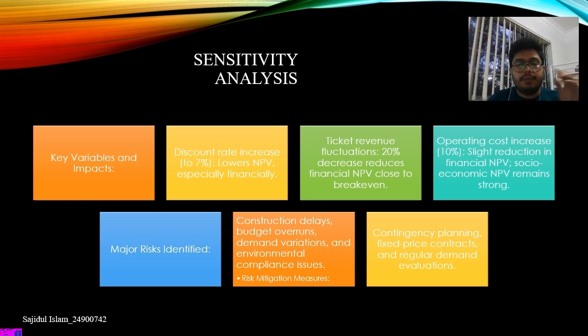Now, on the risk assessment, which identifies key risks like construction delay, budget overruns, demand fluctuation, and environmental compliance. Construction delay and budget overruns are high impact risks that could push cost beyond the planned 11.5 billion.